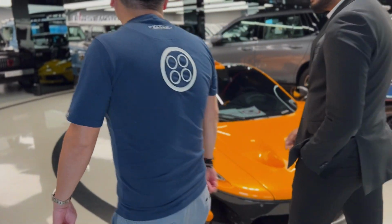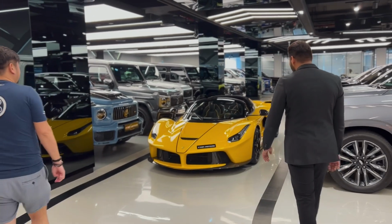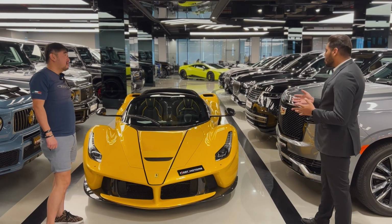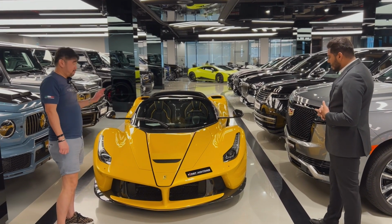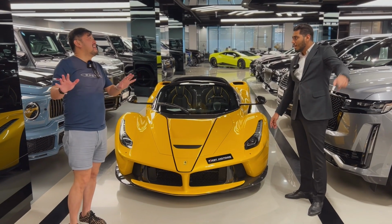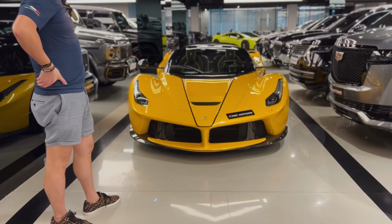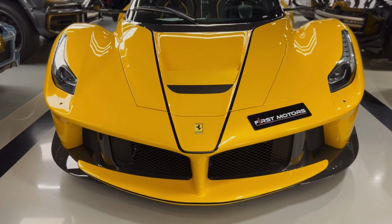This yellow Aperta does look amazing. I don't think there'd be too many in the world. And this is also brand new, by the way, with low kilometers. These are going for almost 23, 24 million dirhams, so 5 point something million US dollars. This is the triple layer yellow. We have the regular yellow, the Giallo Modena, over there on the coupe, but this is even better. You can see the big difference between the two colors, because next to the solar beam yellow, it does look a bit flat.